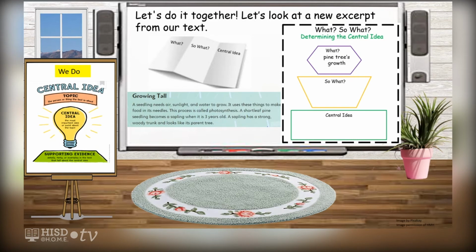All right, let's check our so what. Hopefully you put pine trees need sunlight, air, and water to grow. It takes 3 years to become a sapling. Now we have to use our what and our so what to help us to determine our central idea.